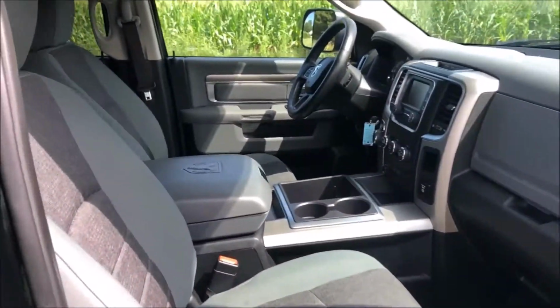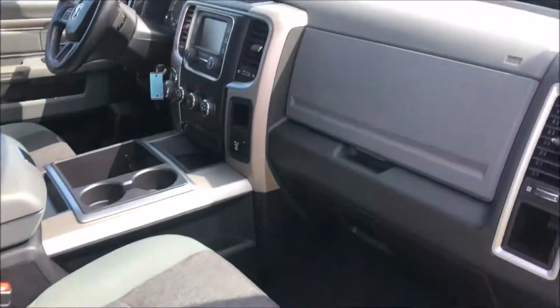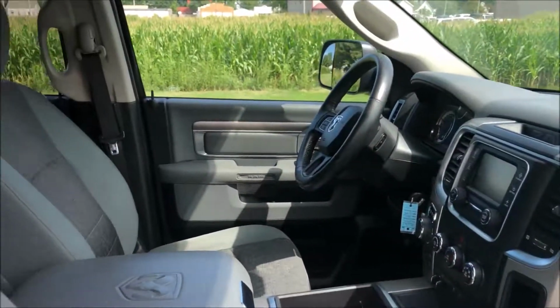This truck is a non-smoker as well too. There's no cigarette burns in the seat, there's no funny smells, no cracks or fading in the dash.